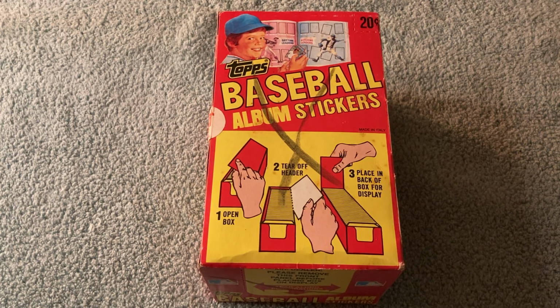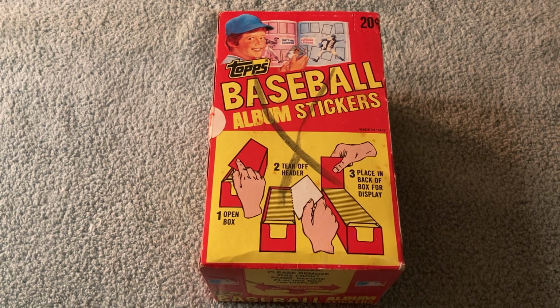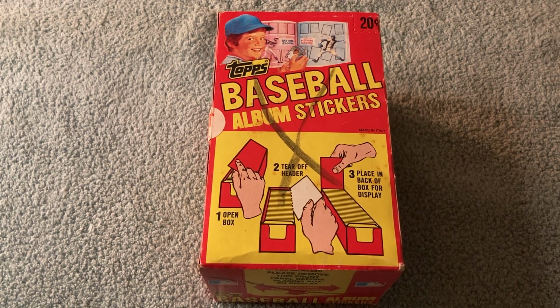So anyway, this weekend we had a new show in Albuquerque, called the first annual New Mexico Sports Card Show or something. And it was at the Marriott Hotel. I wanted to check it out because I heard that there were going to be some different dealers there and that it was going to be pretty fun.